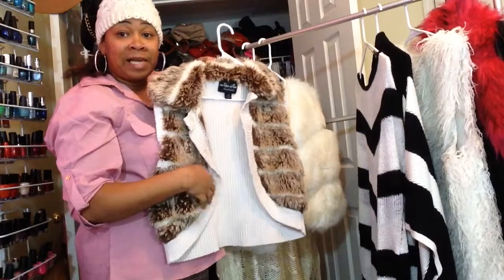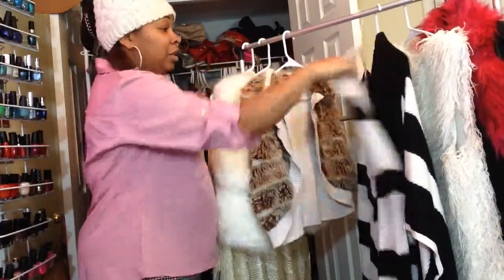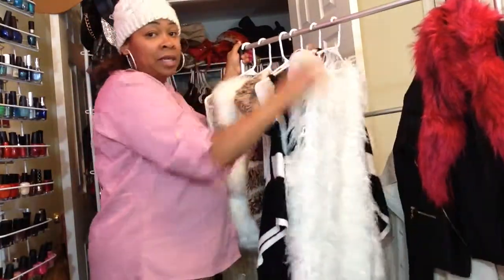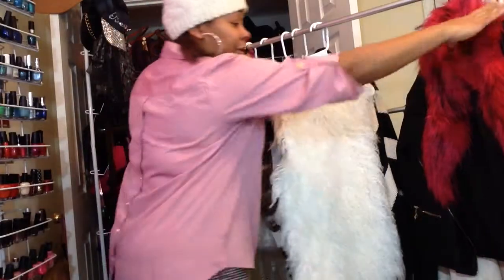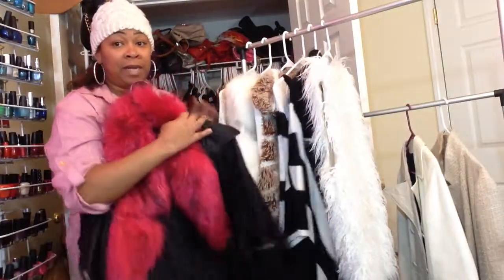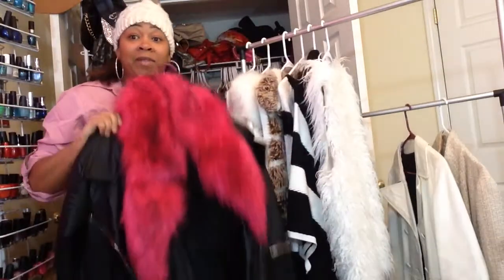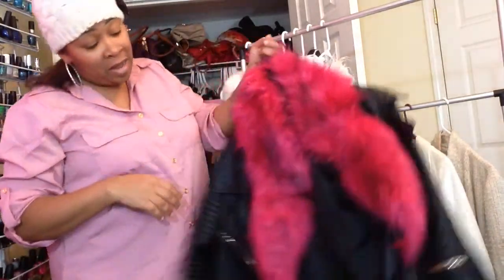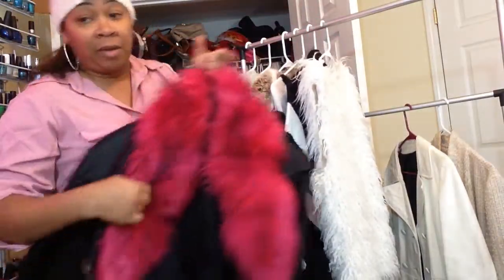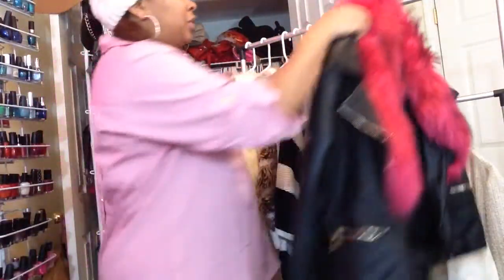I got this from a secondhand store as well. It's really cute. You know, just some of the pieces that I have. As y'all can tell, I love fur. I'm a fur girl. Yeah, that's just me. I'm loving it. And actually, believe it or not, I have not worn this but one time. One time I've worn this. And I might be busting this out pretty soon.